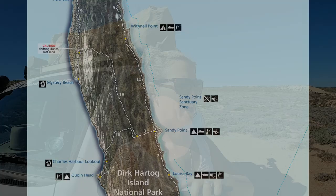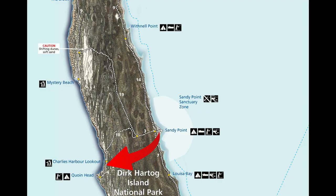All right, so we're day 4 on the island now. We packed up our camp at Withnell Point this morning, and we've headed down to Sandy Point. Check that out, that's where we're camping tonight. But now we've headed over to the western side of the island and we're checking out a little place called Charlie's Harbour Lookout, and also Quoin Head, which is a little bit further down from where we are now.